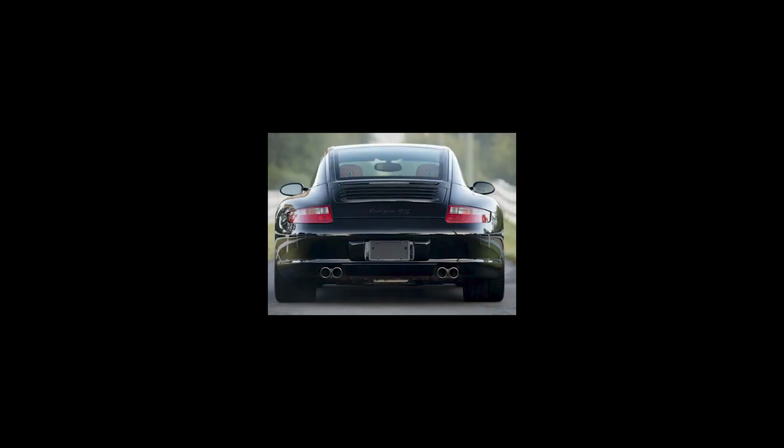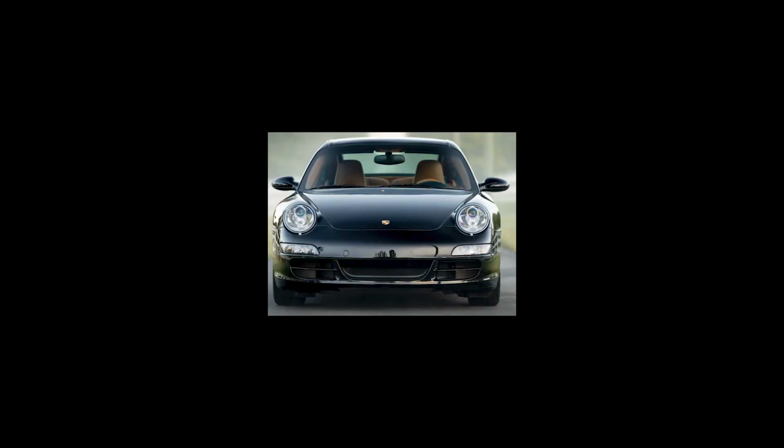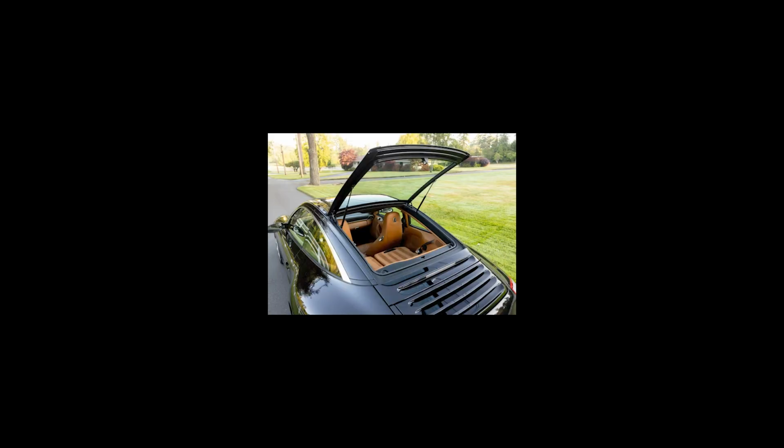Another black 997, this a 12,000 mile 2007 911 Targa 4S presented by a great seller, sold for $86,001. A low mile car, yes, but a fat price on a fine car. This was very well sold. Is this 997 worth $50,000 more than the previous one? Not to me.